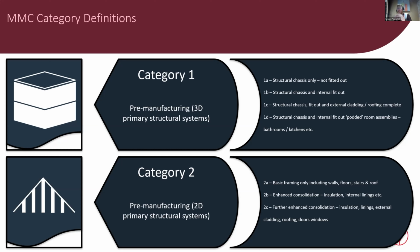But category 2 can be anything from basic framing, simply the actual frame itself, but brought in as a kit of parts, not just individual parts but 2D systems, a bit similar to the roof truss iconography we've got to the side. And again, there are bookends to that, in that you could also attach cladding, insulation, and linings to it, and start to have that still as category 2, but with consolidated finishes as well.